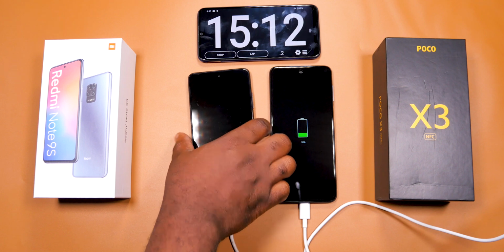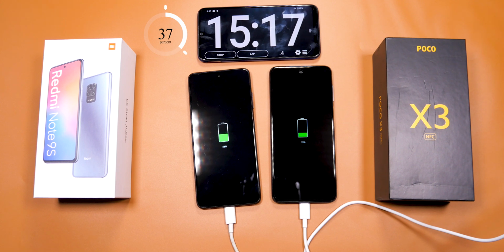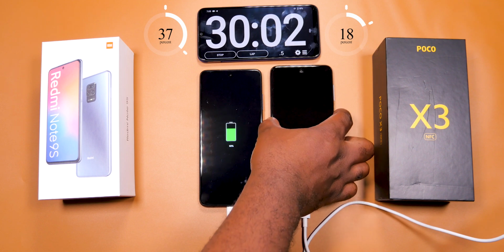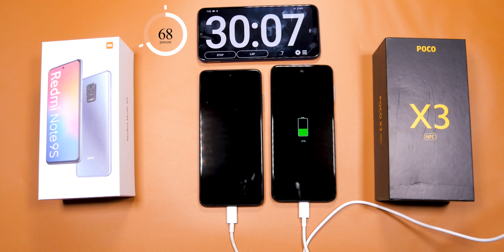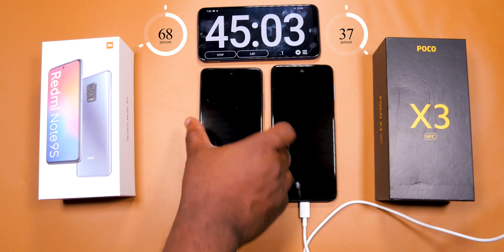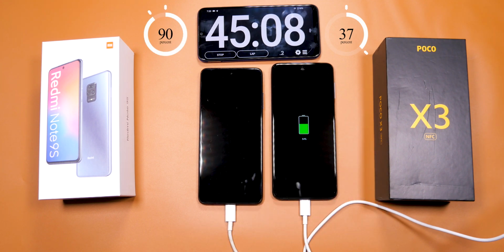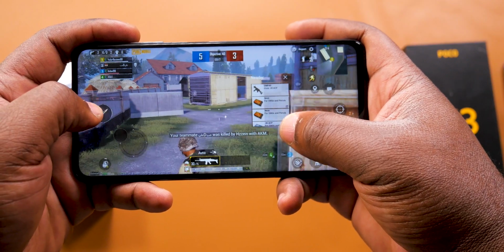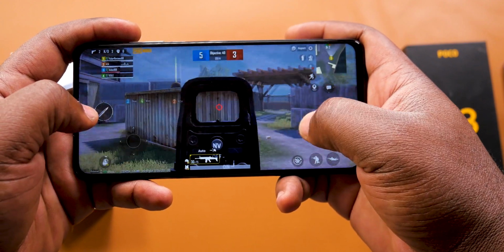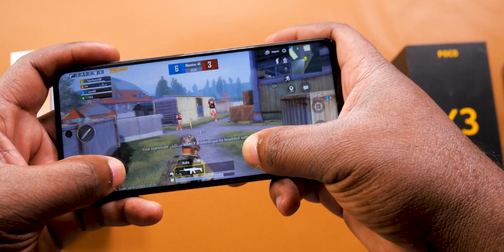How fast? Well, after 15 minutes of charging the Poco X3 NFC, the battery level got to 37%, while the Redmi Note 9S battery is at 18%. At the 30 minutes mark, the Poco X3 NFC's battery is at 68%, while the Redmi Note 9S battery is at 37%. 45 minutes down the line, Poco X3 NFC is at 90%, while the Redmi Note 9S battery is at 54%. At this point, with the Poco X3 NFC at 90%, you can go about your day and not worry about charging your smartphone as it will last you the entire day. I can't say the same for the Redmi Note 9S at 54%.